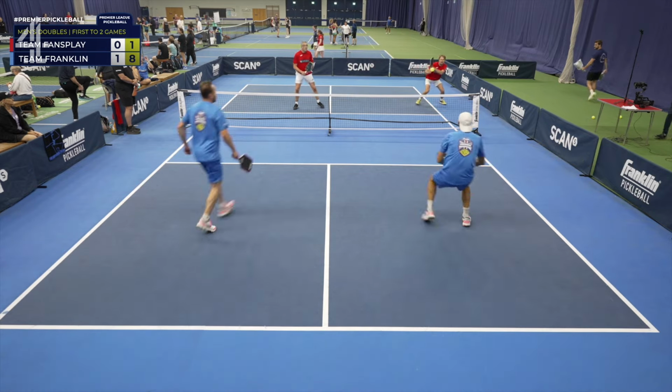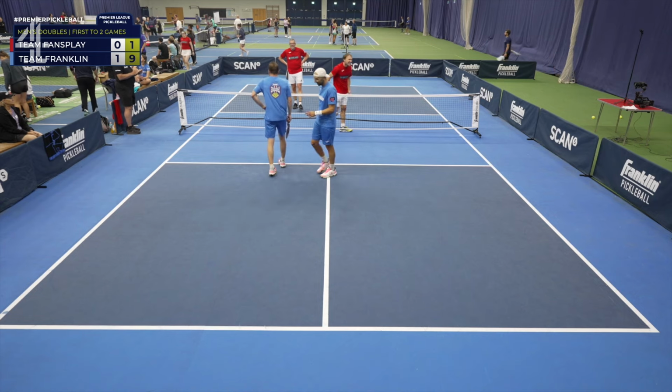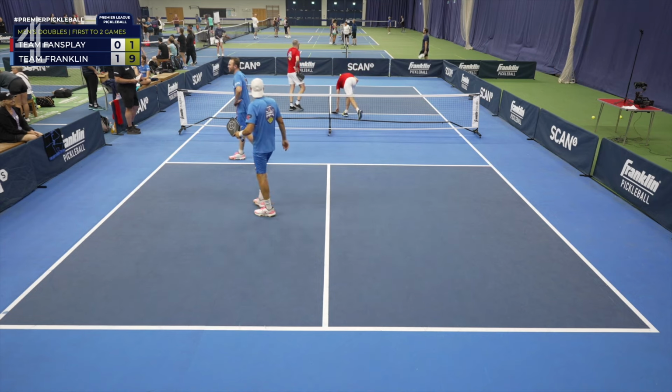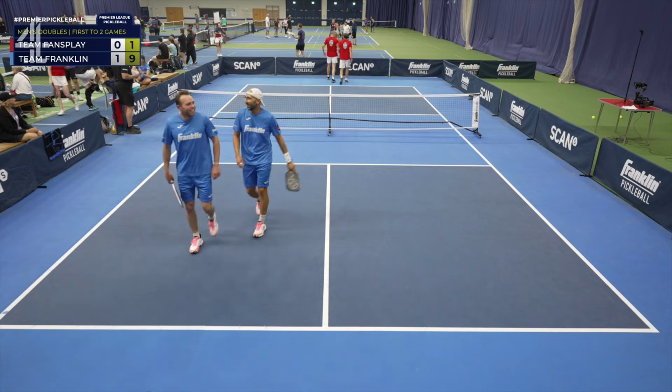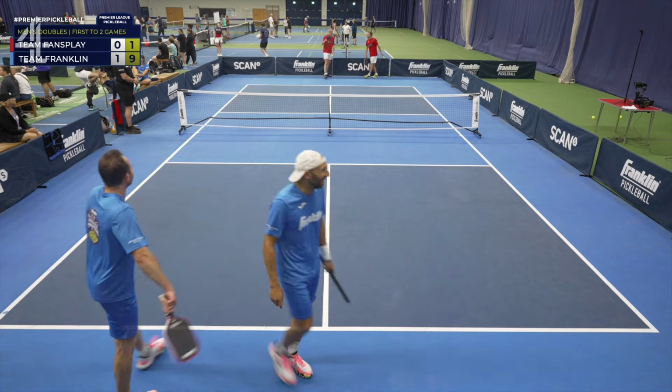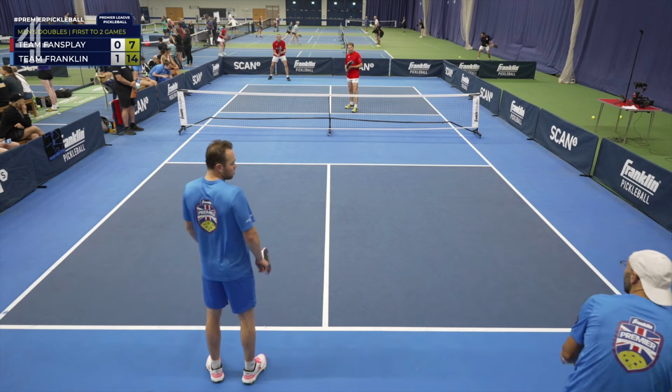Great reset from Louis Leville there. And Pep Giuliano backing him up and following up on that. Tom Turney frustrated. The paddle's on the floor. He can't believe everything he's done and still can't get over the line on that point. And I believe it's now match point to the Franklin team. Yeah, 14-7, match point.